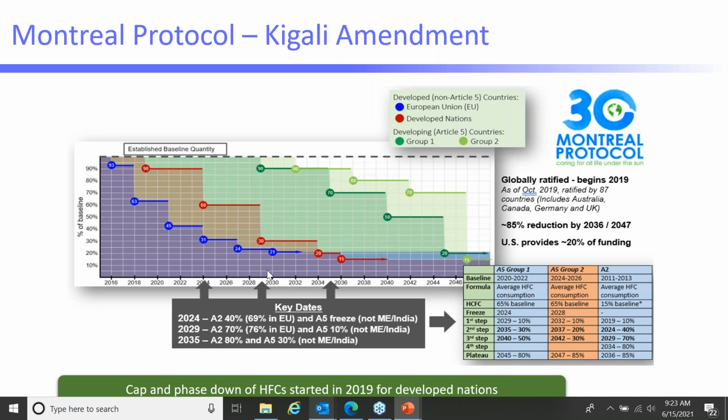Now, year 2029 is also a significant year. As you see here, we have also a major drop in the developed countries, which is down to 30%. And many would interpret that these dates will be applicable for residential and unitary equipment phase out. Now, further reductions are tailored, let's say, to the service and availability of the refrigerants. Now, if we look here for the Article 5 countries or developing countries, we have two groups, as we mentioned. So we have here Group 1, and we have here Group 2. And in this Group 2, here we have GCC countries and India. Now, this looks to be kind of relaxed timelines for Group 2.